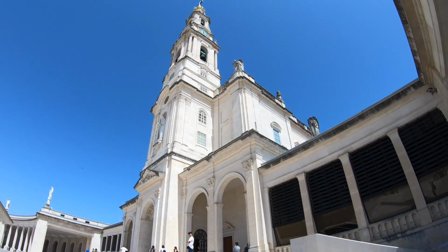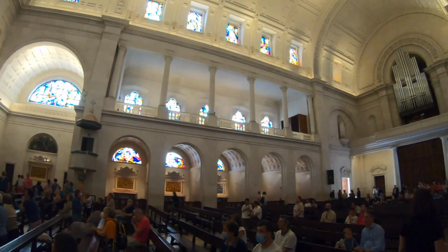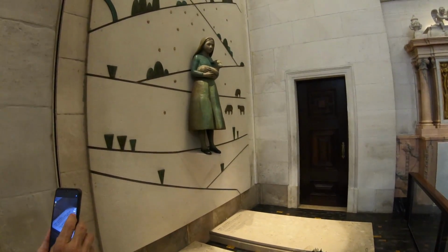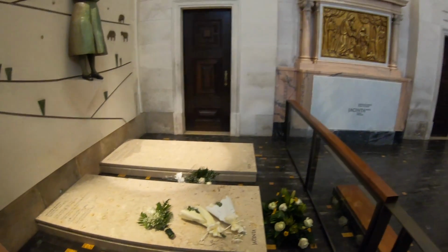This is the Basilica of Our Lady of the Rosary. Built between 1928 and 1953 in a neo-Baroque style, the Basilica of Our Lady of Rosary has the tombs of Jacinta, Francisco, and Lucia, for these are the three young shepherds that had the apparition of the Virgin Mary.